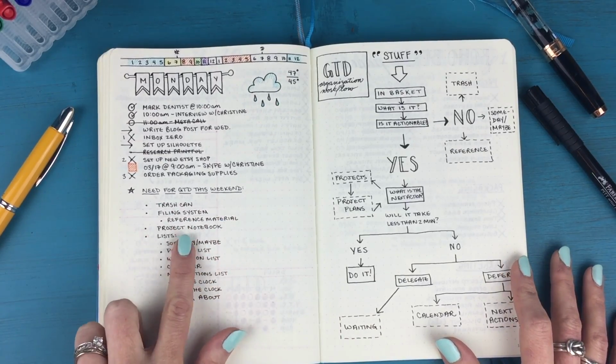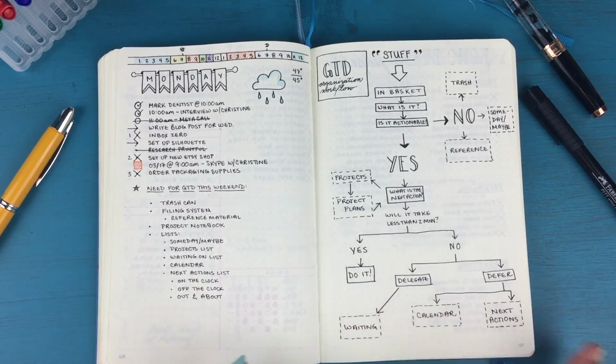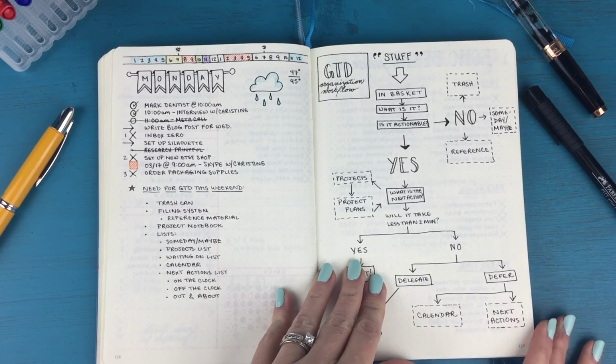And then I have also a little checklist here of things that I need to put in place in order to fully implement GTD into my life.